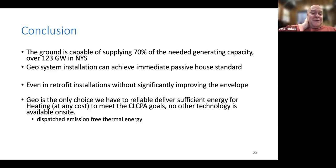So the 123 gigawatts, to put it in perspective, we have about 40 gigawatts or 39 gigawatts of total reserve capacity in New York State. The biggest peak we've ever seen was around 34 gigawatts in the summertime. And the highest peak we've ever seen in the winter was about 25 gigawatts. So we're talking about adding about 100 gigawatts to that load. So we need to do everything else we can to reduce that. And geo is capable of doing so. It can reduce it by about 70 gigawatts because that's what can come from the ground, assuming that every single building has a geo system.